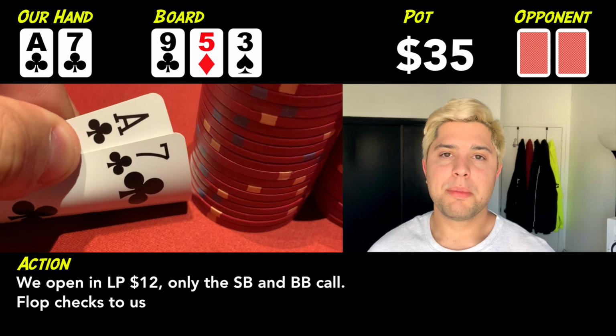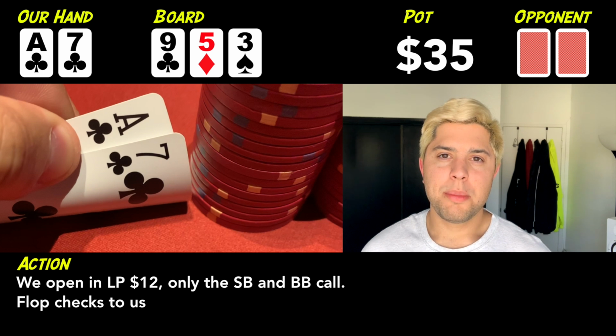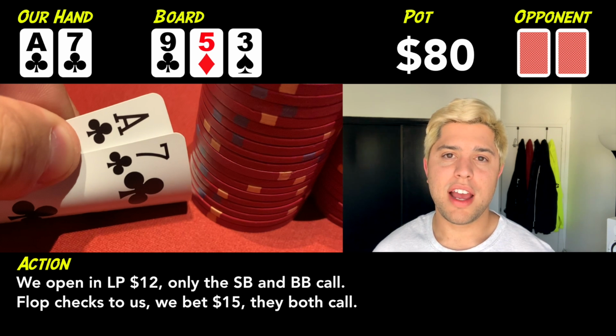So given that I think my opponents are gonna have air a lot of the time, I put in a bet. Don't have to go too big here, being that the board is so dry. Make it $15 to go, and surprisingly, they both call. So not exactly what I was expecting. Still 3 ways to a turn here, which gives us a lot of help. It's the jack of clubs.